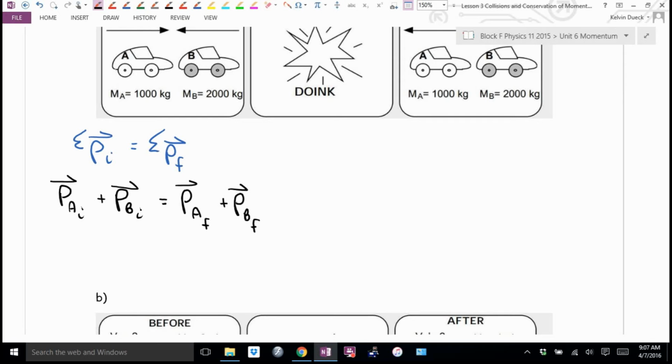Momentum is what times what? What did Trevor say? Do you remember? So velocity times mass. Can we go mass times velocity? Yeah. Okay. So now I'm going to replace momentum A initial with mass A, velocity A initial. In your homework, you may reach the point, Alex, where you can start to take shortcuts and combine some of these steps. In our notes, I'll show every step. Plus, I guess it's going to be mass B, velocity B initial.